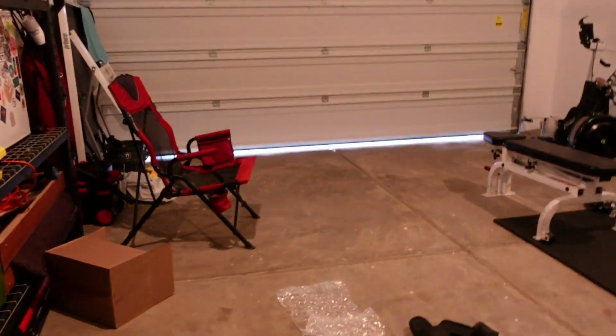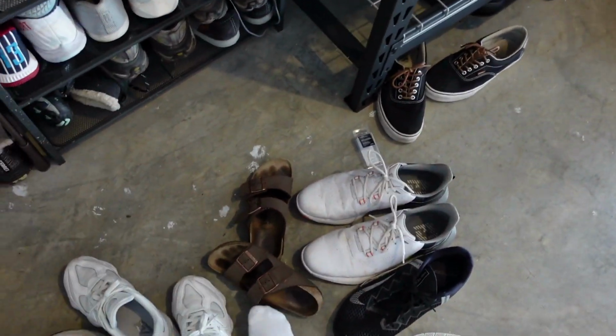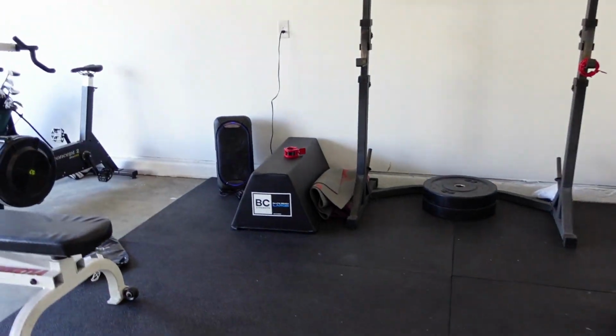Nice and dark in here. Gonna put some Birks on. Let me know if you're team Birks. These are my favorite. All right, so we got a lot of shoes laying around.